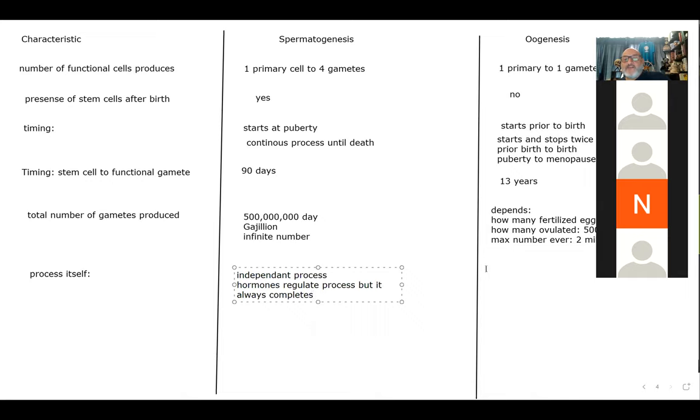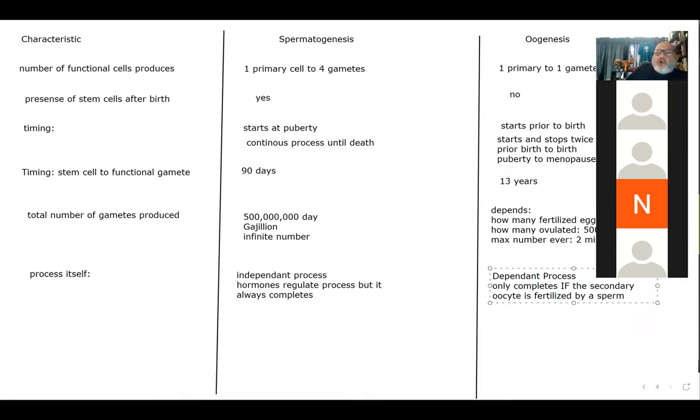Does the female process always complete? No. It's a dependent process, right? This process only completes if what happens? Fertilization occurs. Exactly. It is a dependent process. This process can only complete in the female if that secondary oocyte is fertilized by a sperm. So as many of you know, reproduction, like many things in life, females can't do it without us.